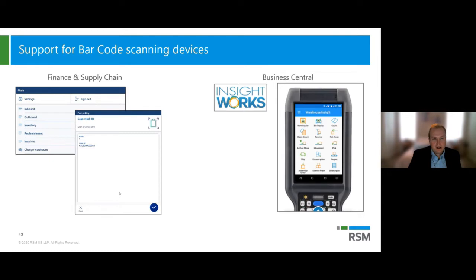And then on the right-hand side of the Finance and Supply Chain screenshot, we have the ability to scan a work ID. Almost anything that needs to be entered into the mobile device itself, we can make scannable in some regard, or at full capacity. So that's what we have on the Finance and Supply Chain side. And Mark, I'm anxious to hear more about BC.